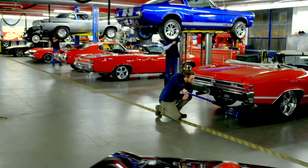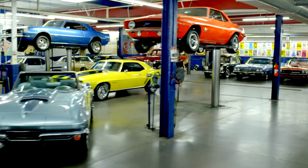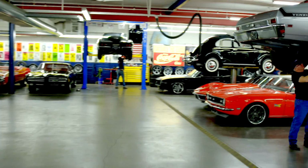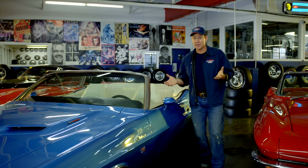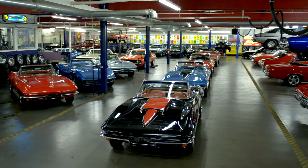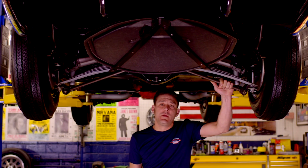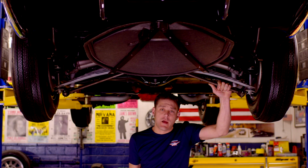Our guys work really hard to make these cars run and drive the way they should. But because they have 50-year-old parts, they're still going to require some maintenance. But at the end of the day, nothing has held its value like muscle cars and classic cars. It's one thing to have a beautiful looking car, but I try my hardest to make sure you have an awesome driving car as well.